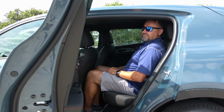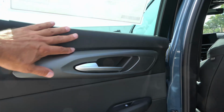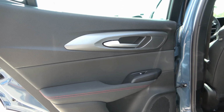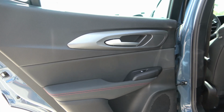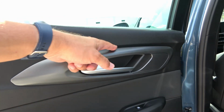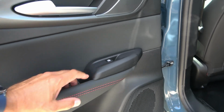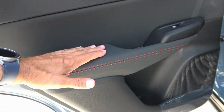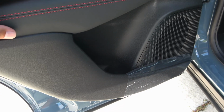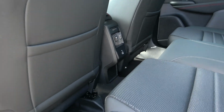Take a look at the rest of this interior. As always, we're going to start with the rear door panel. As you can see, some variations in colors as well as the materials of it, which is nice and refreshing, considering a lot of the competitors just use the black hard plastic. So you do have this different color trim around the door handle. You have the window control, of course. This is nicely padded for your armrest, as well as this is padded as well. Now you do have a little bit more storage at the bottom of the door, a speaker. And let's move inside.